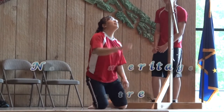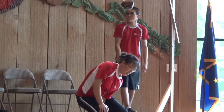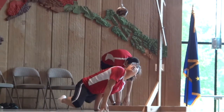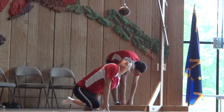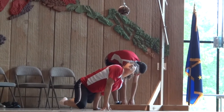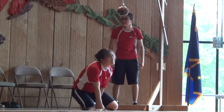So close, she touched the ball, but she didn't maintain her balance after reaching. So close.